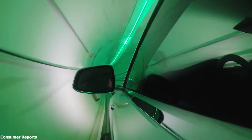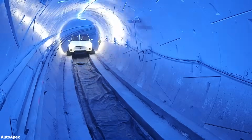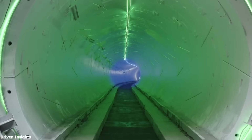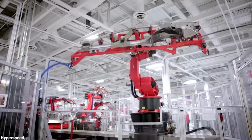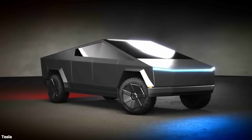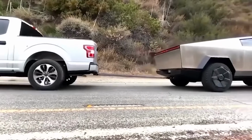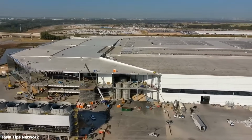factories to distribution centers. Tesla's Cybertunnel approach stands out because it eliminates the need for surface-level transport within the factory premises. Instead of manually driving cars to a storage lot, Tesla's tunnel system allows Cybertrucks to autonomously move from the assembly line to a staging area. This method reduces congestion, eliminates the need for large parking lots, and speeds up the vehicle delivery process.